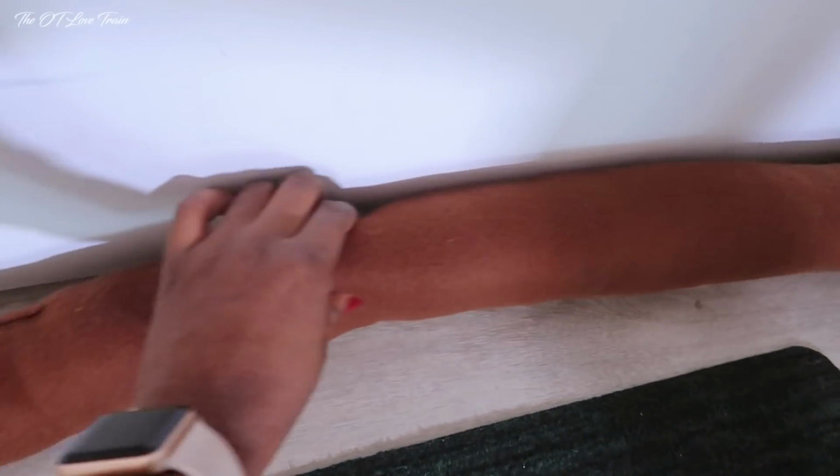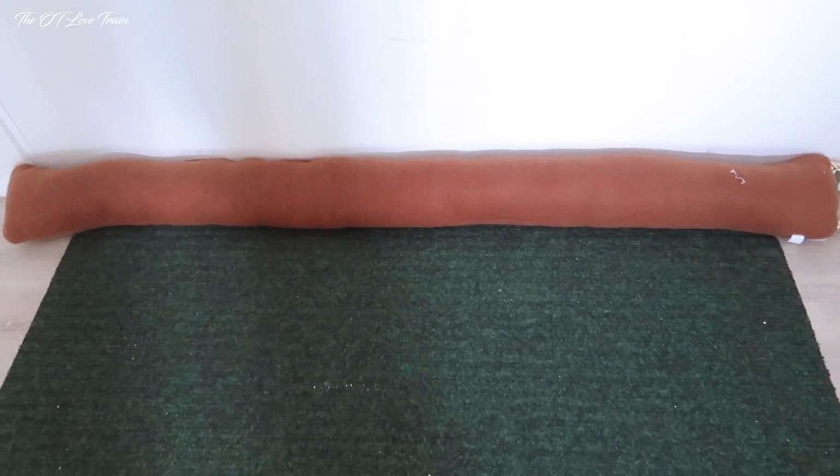Sometimes we find out that when it's really cold, this thing blows cold air into the house, and we don't need that cold air. We need to keep our space warm and cozy. So we had to get this draft stopper to stop the wind, and we'll show you what it looks like right now. Guys, this is the draft stopper that we're talking about. Literally just place it in front of our door and it stops all the wind. It looks like a massive sausage, right?